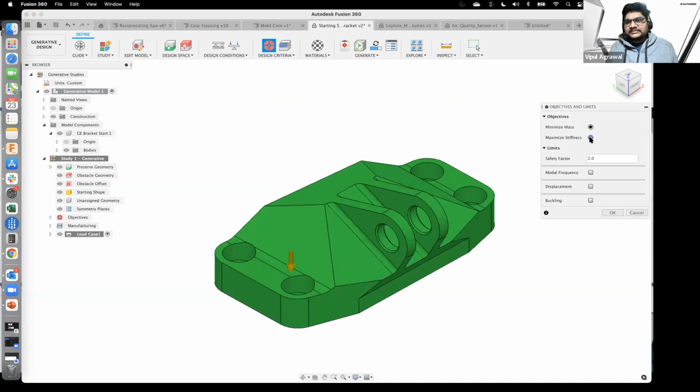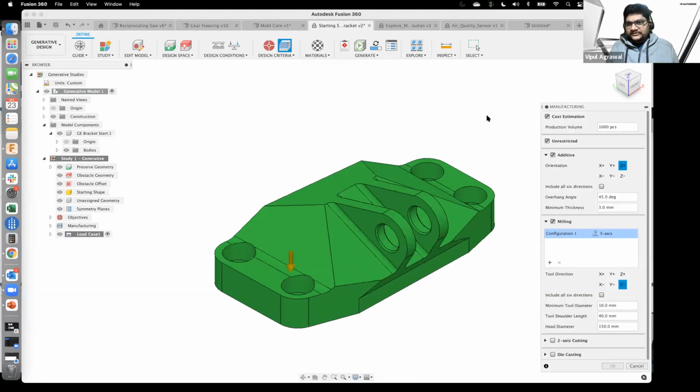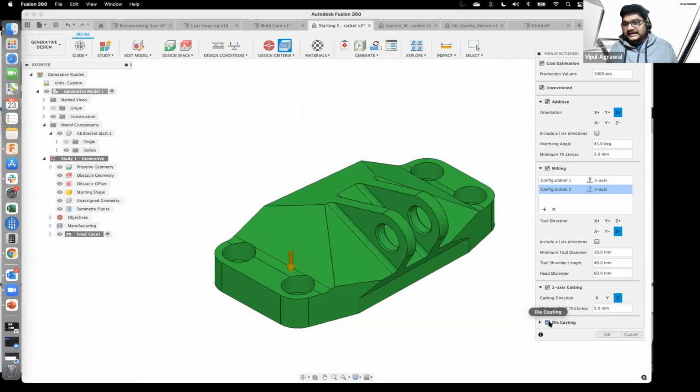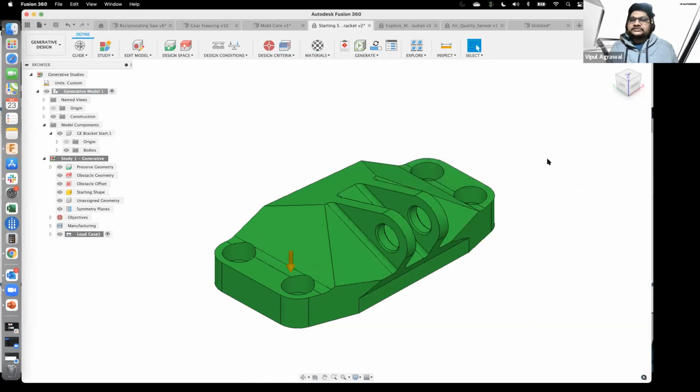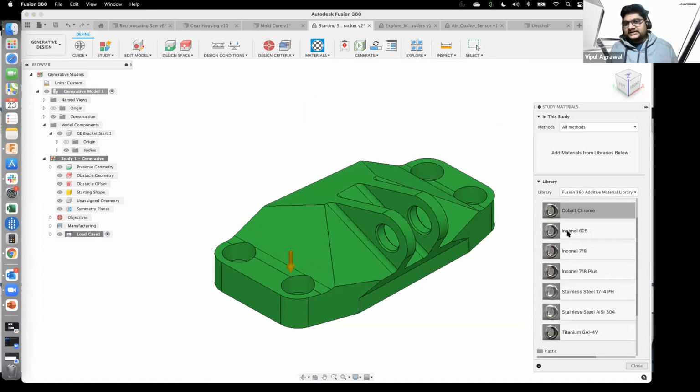I want to minimize the mass or maximize the stiffness, or any modal frequencies, buckling or displacement criteria if I have. What will be my manufacturing methods? So let's say if I want to do it by milling, or I want to try alternate ideas like additive or 2-axis cutting or die casting, I can add these inputs. And materials. So what all types of materials I am okay to use here. Even this is helpful to find alternate material ideas.